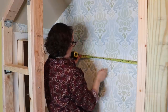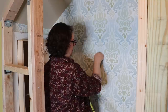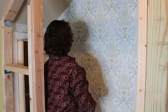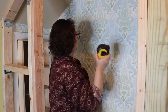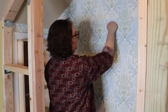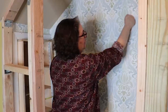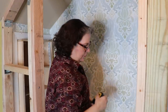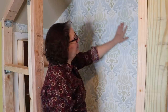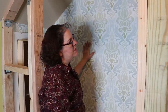Maybe you did 24. 24 would be here. There's definitely one here. Let's see, if it did 16, the next one should be here. No. So if it did 24, the next one is here. Yeah, all right, this is 24 on center. So I gotta figure out where I'm gonna put them. Where do we do 24 here? This is a wall with tiles behind it.